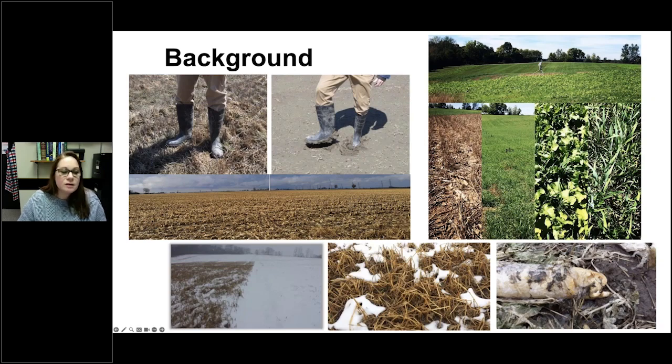The problem is that in cold regions, the crops that take up some of this phosphorus, when they freeze and die, can re-release that phosphorus in a dissolved phosphorus form. And so that can actually, again, create a trade-off.